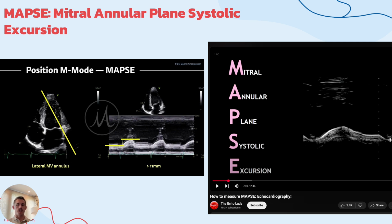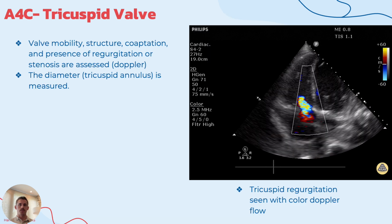It goes through all of the Echo steps, and I think everyone should check it out after this.